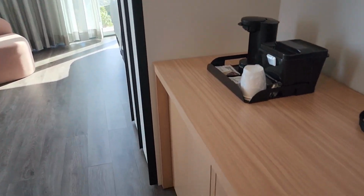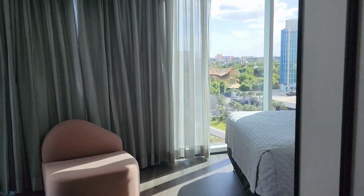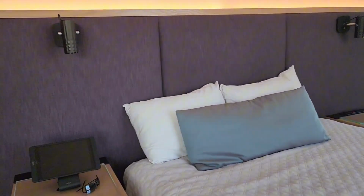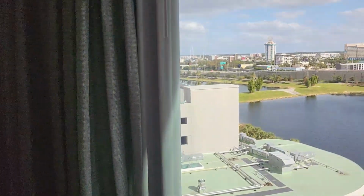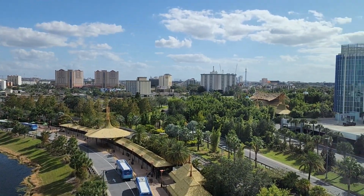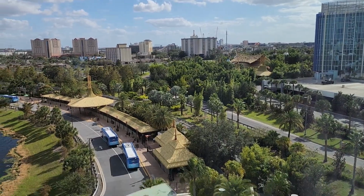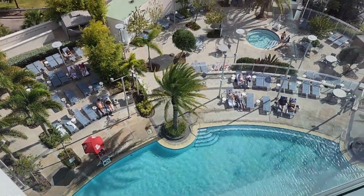Welcome to one of the Queen Deluxe rooms in Universal's Aventura Hotel. We do have 2 queen beds here. And just check out this view. Windows all the way around the room. There's Cabana Bay over there, Volcano Bay. Have the pool area overlooking the pool.